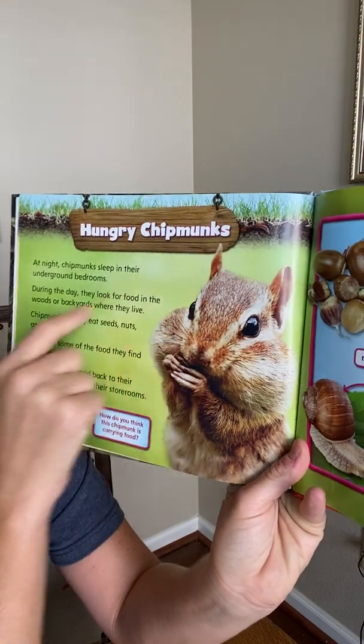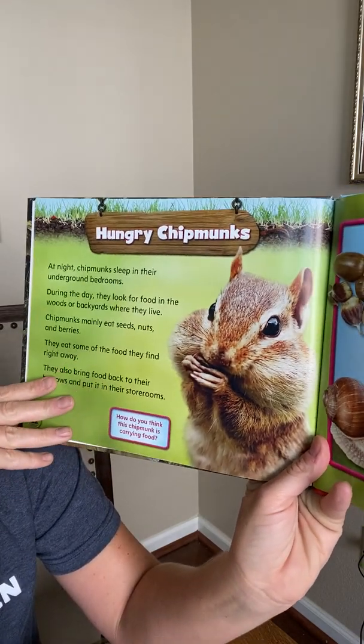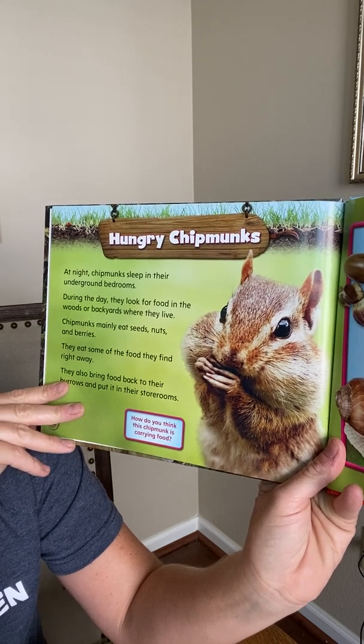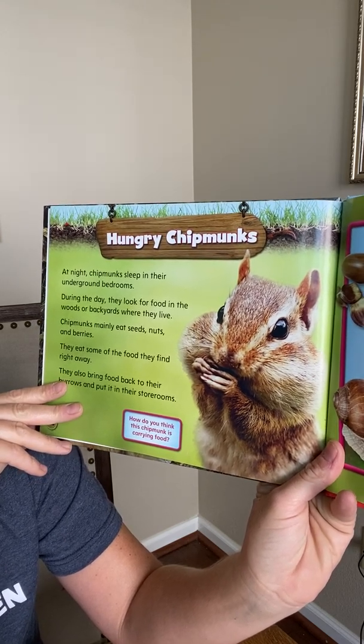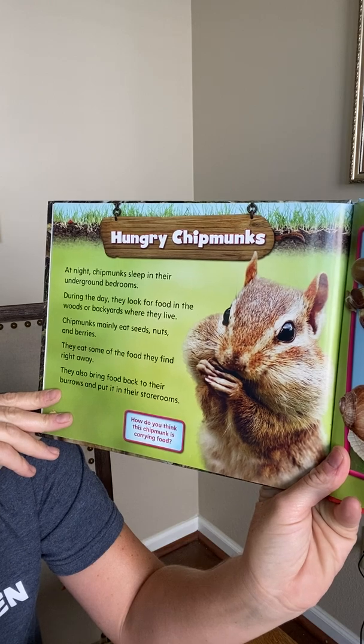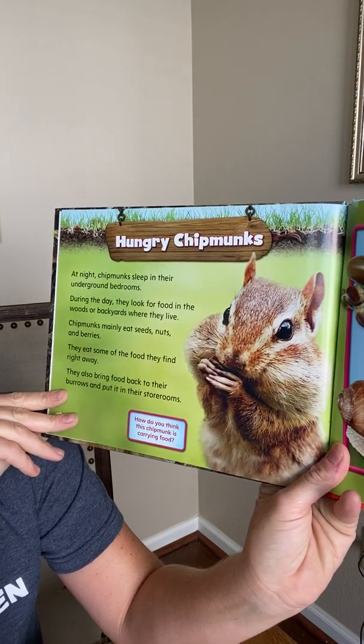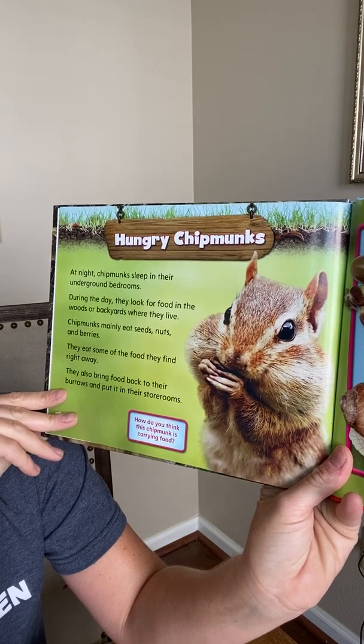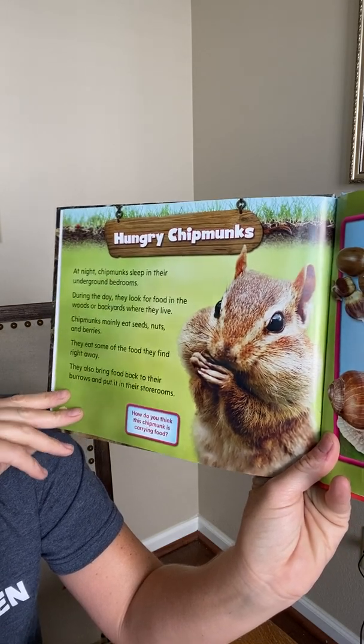Hungry chipmunks. Heading. At night, chipmunks sleep in their underground bedrooms. During the day, they look for food in the woods or backyards where they live. Chipmunks mainly eat seeds, nuts, and berries. They eat some of the food they find right away. They also bring food back to their burrows and put it in their storerooms.